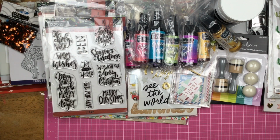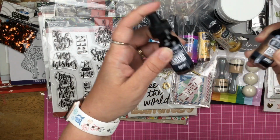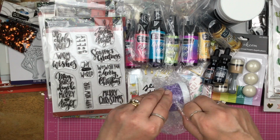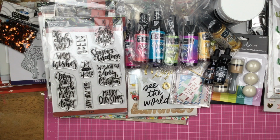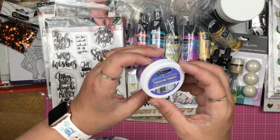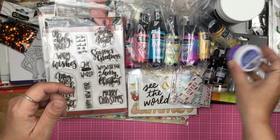Now I also got some aqua pigments. I got one in black and in brown, two basic colors that I did not have. And then I got a new embossing powder color. Now, I thought I had pre-removed all of this packaging, guys, but I did not. I'm missing this one. So this is Gina K Designs embossing powder, which I had no idea was with Brutus Monroe, and it's Wisteria Lane. So it's a good purple.